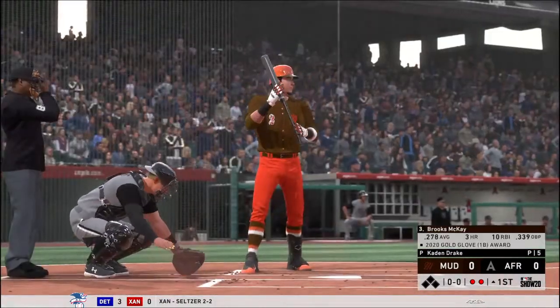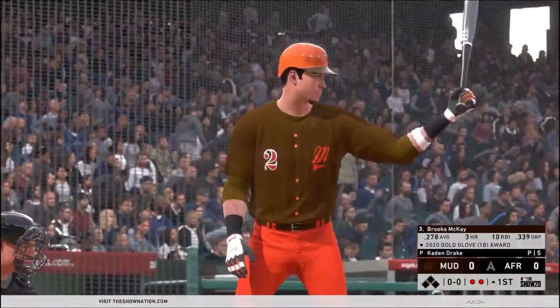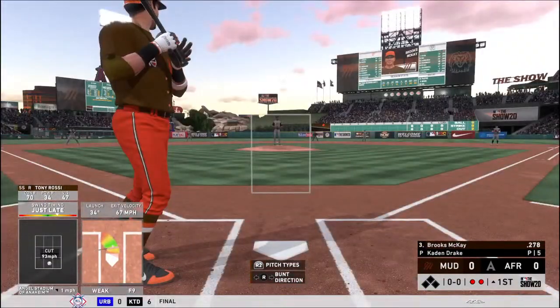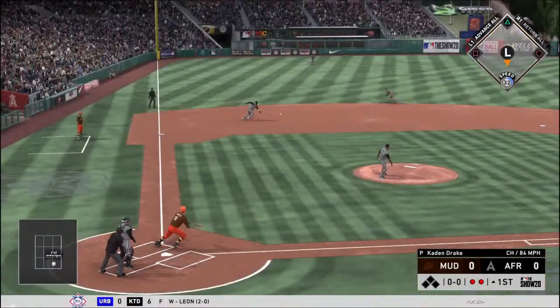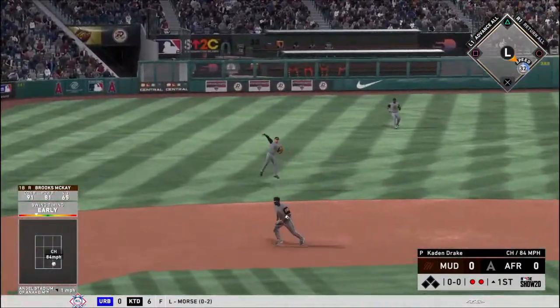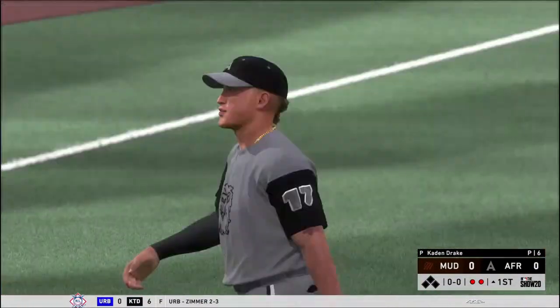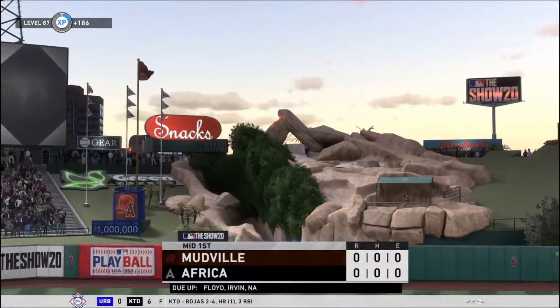Batting third, the first baseman. Now at the plate, Brooks McKay. First chance for him here in the top of the first with nobody on. Pitch on the way. Hit on the ground out to short. Reined in. And the off-balance throw is right there for the third out. And a high degree of difficulty on that one as the side is retired.